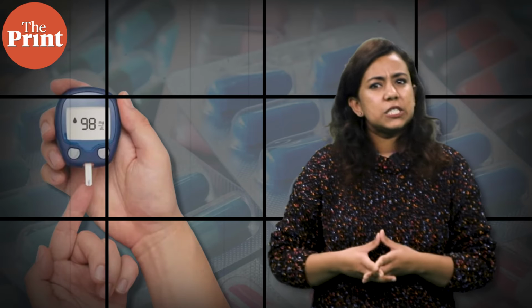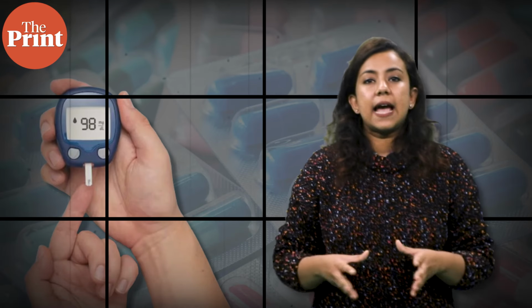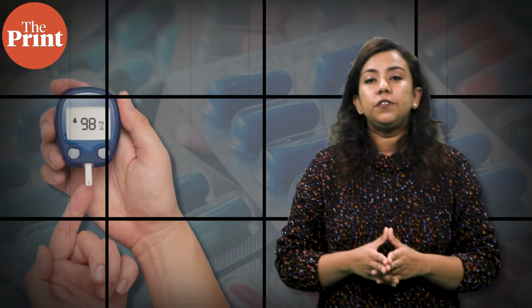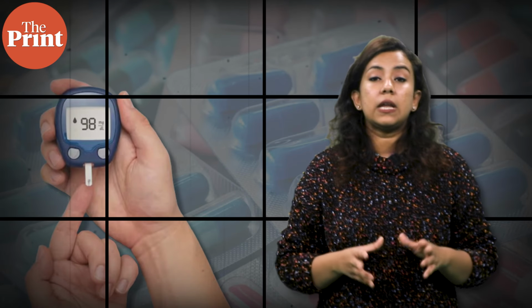For years, scientists have known that genetics must be responsible in many of these cases, yet the exact biological failures behind them have remained unclear. New research from the University of Exeter has now identified a previously unknown genetic form of diabetes in babies, revealing a fundamental breakdown in how insulin-producing cells function.